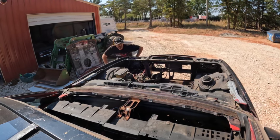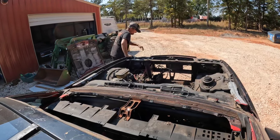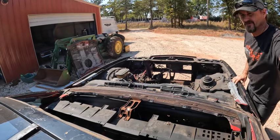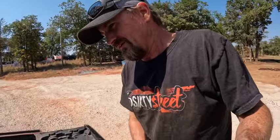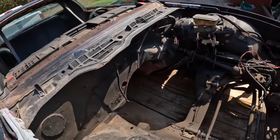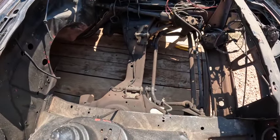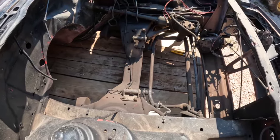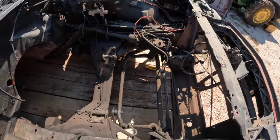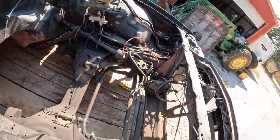Okay, that's off. You can see what's going on in here now. The good thing is they already cleaned a lot of the crap out of it. So we definitely know they hot rodded the thing. That's not hard to tell. They ditched all the AC stuff already. Changed out the, I don't think those are factory motor mounts, but we're going to use them. They did leave us a power steering pump. That's really all we need. Everything's clean. It's going to be pretty easy to work with.